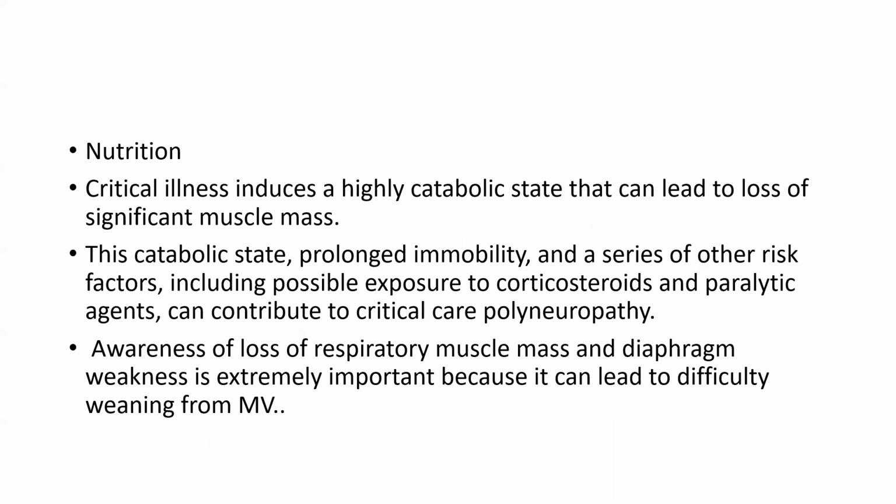Then regarding nutrition, critical illness induces a high catabolic rate that can lead to loss of significant muscle mass. This catabolic state, prolonged immobility, and a series of other risk factors, including possible exposure to corticosteroids and paralytic agents, can lead to critical care polyneuropathy. So awareness of loss of respiratory muscle mass and diaphragm weakness is extremely important because it can lead to difficulty weaning from mechanical ventilation.